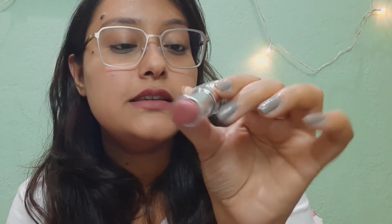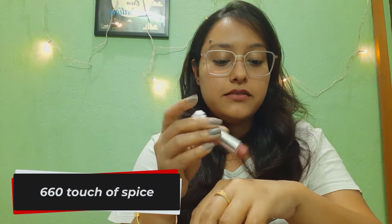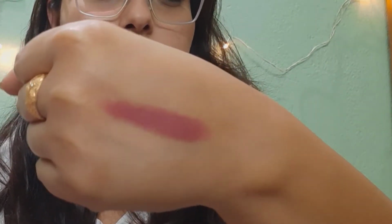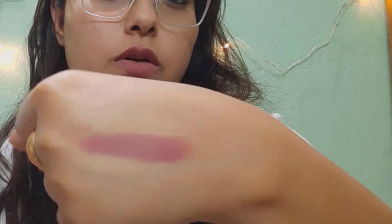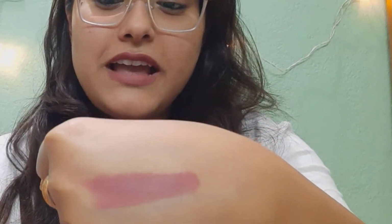And this is the shade that I'm going to talk about, and the shade that I love really a lot, which is 660 Touch of Spice. It is again a brownish shade, nude shade. This is the shade. Look how awesome it is. There are hints of mauve, pink, brown, peach. I don't know. I just love it, and it is a very, very everyday wear kind of a shade.